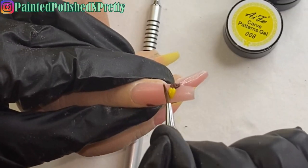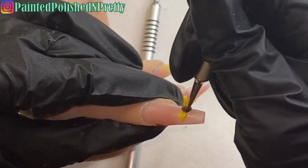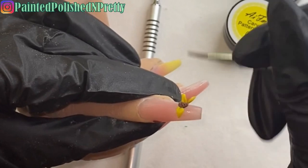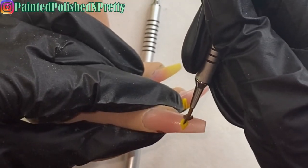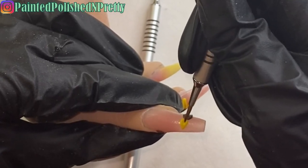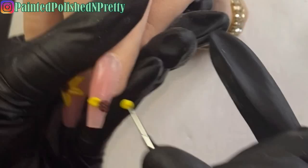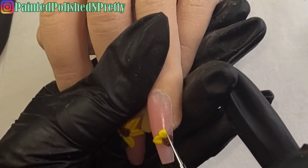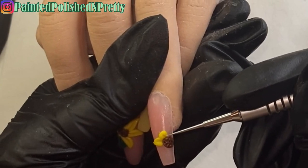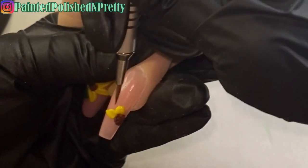The great thing about this carving gel too is that at one point there was a petal that I went in with too much, so I just pulled it right back off the nail and then took some of the product out of the bead and put the rest back in the jar. And that way it had about the same amount of product as the rest of the petals, and it worked much better. Rather than being thicker or wider or bigger, they all match up.